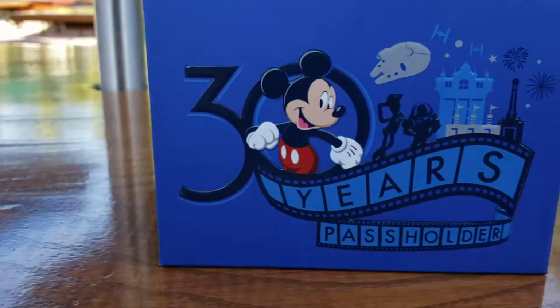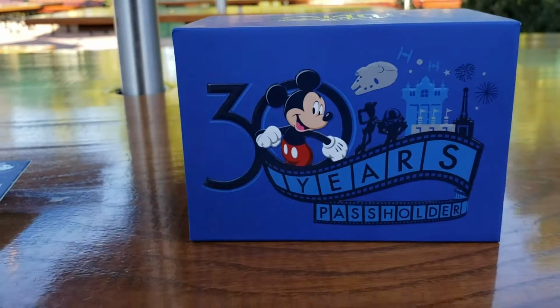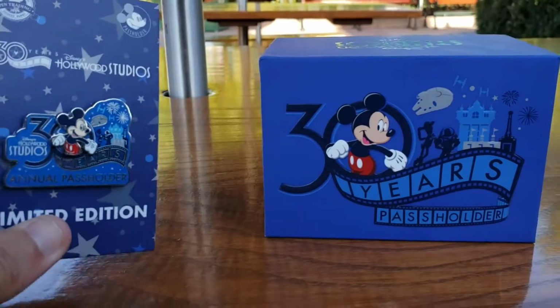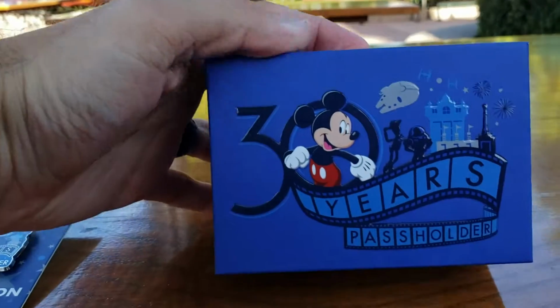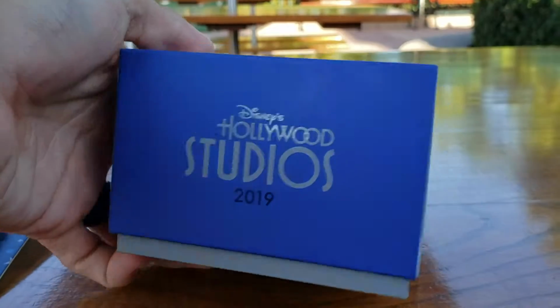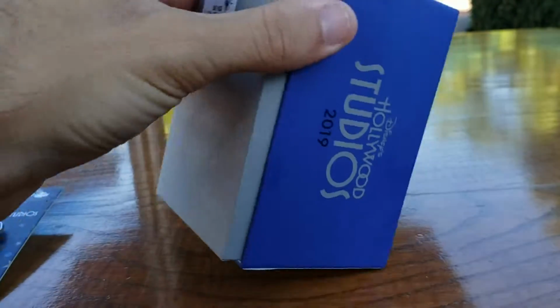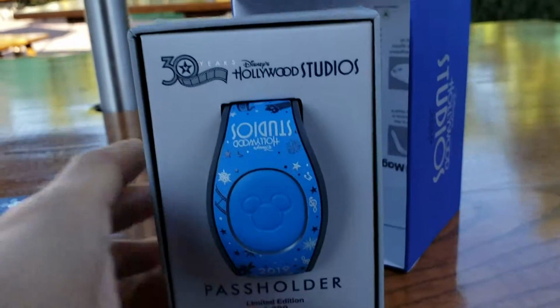And then behind that, I got the pass holder magic band. This is LE 3000, I believe, for the magic band, and the pin was LE 1000, I believe. You can see it's similar to the pin design. Hollywood Studios 2019. And I don't know if I can open this with one hand. Yes, I can. See?